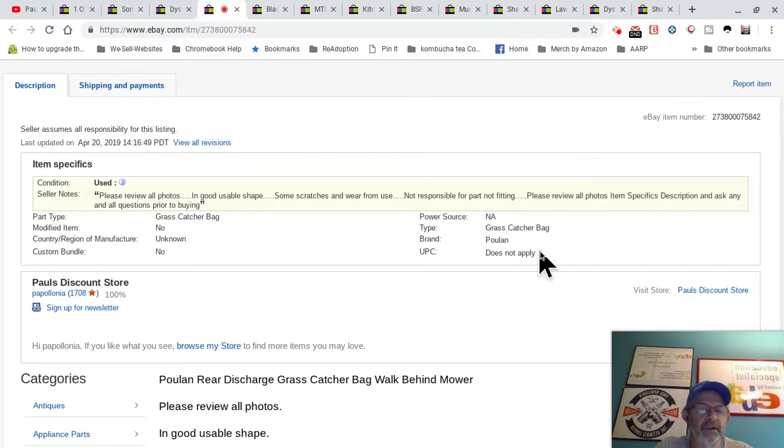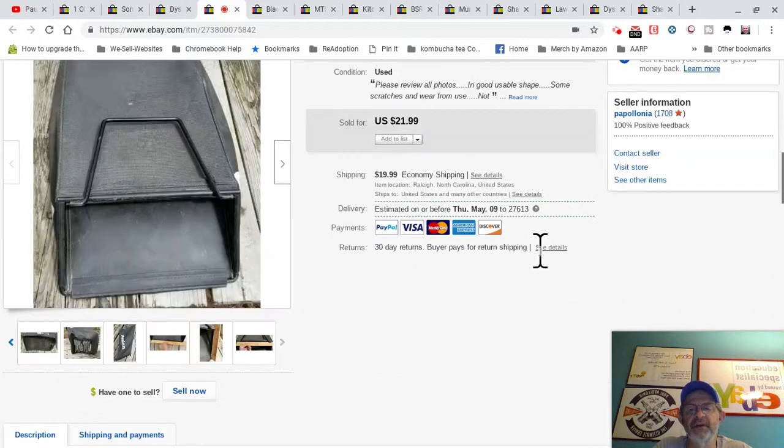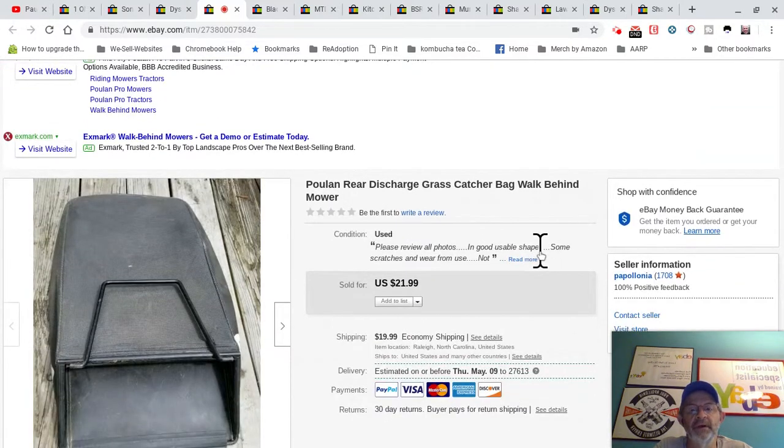I could not find a part number for this bag. Usually there is. I usually write the model number of the mower on the bag, so I have that when I look it up, but I could not find the model number. So I looked up another one on eBay, found it, and just went with that one. I think this one was in Pennsylvania. It didn't cost me much to ship. I probably made $22 on this in my pocket, so that's great. Let's go to the next one.